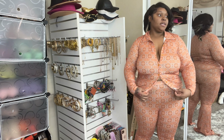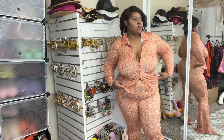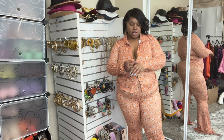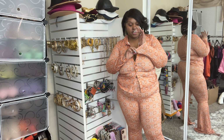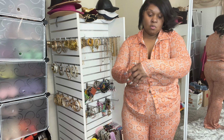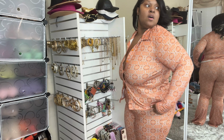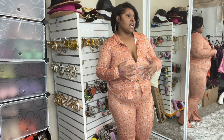You could button it up, keep it like this, or you could tie it like this, which you could do any kind of way. It stretches, but one thing I do like: some prints, when you stretch them out, you will see that white and you won't see the print no more. This is not that, and I love this so much. This is in a size 1X.